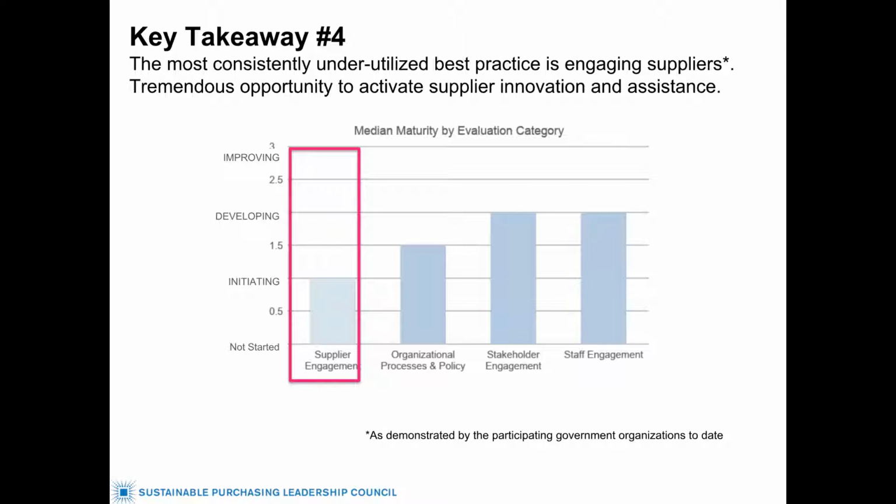And when we do that, we're looking across 4 different categories of embedding, and that includes a lot of things that you guys would be familiar with, like supplier engagement. To what extent do you bring your suppliers in to establish your sustainable purchasing goals? To what extent do you bring your suppliers in to really produce solutions for some of your bigger challenges, whether you're on the indirect side or the direct side of purchasing, as well as organizational processes and policies. Things like, are you measuring your employees in their performance reviews against sustainable purchasing goals?